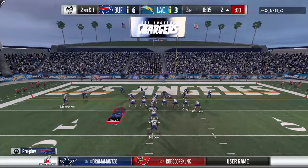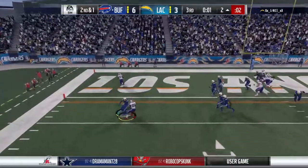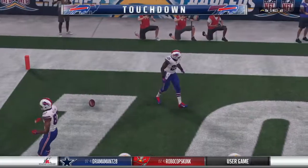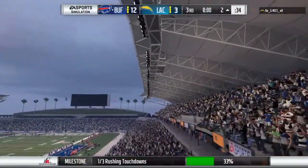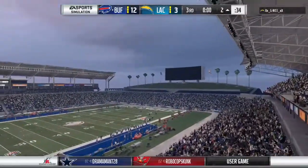Play clock winding down. They'll keep it on the ground with McCoy this time. And he takes it in across the chalk for a Bills touchdown. LaShawn McCoy taking it in from 2 yards out. And the Bills will extend their lead.